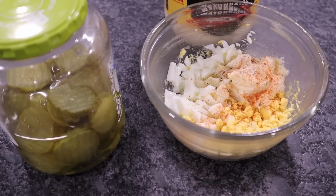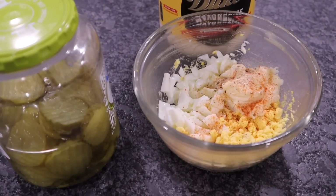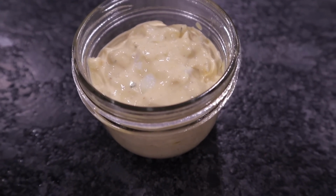You don't need too much. You'll want to put in enough so that it mixes up well, but it doesn't make your egg salad runny. So just a little bit at a time. I'm gonna go ahead and give that a quick mix. I'm gonna transfer it over to my mason jar.